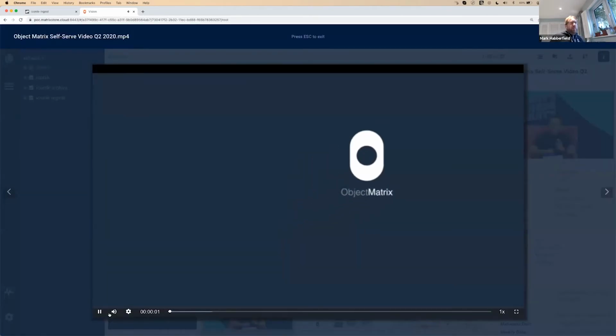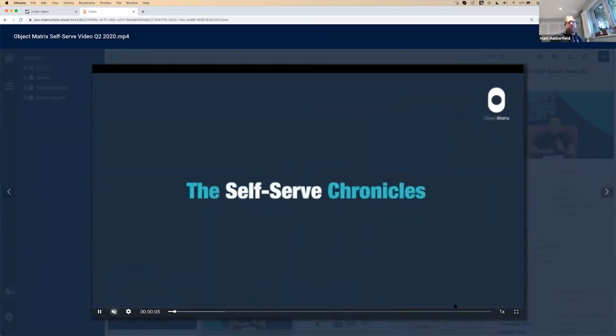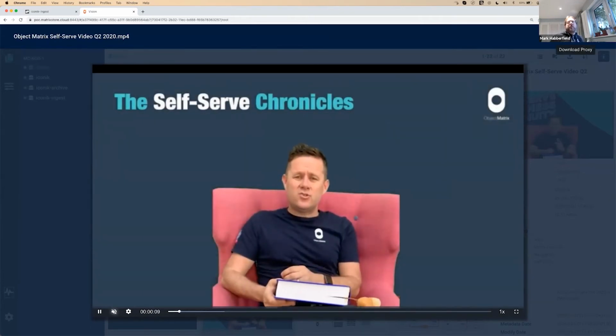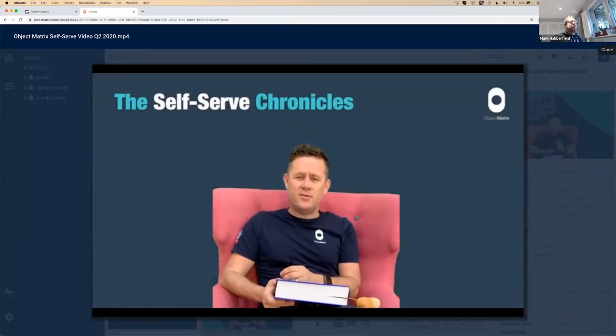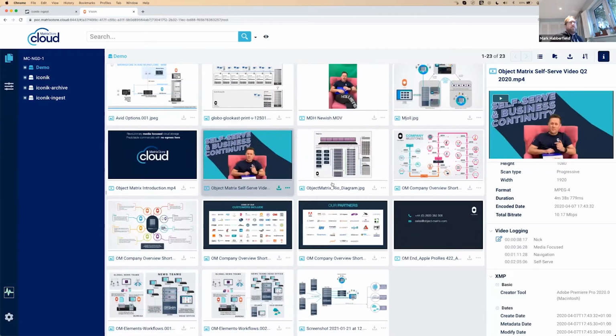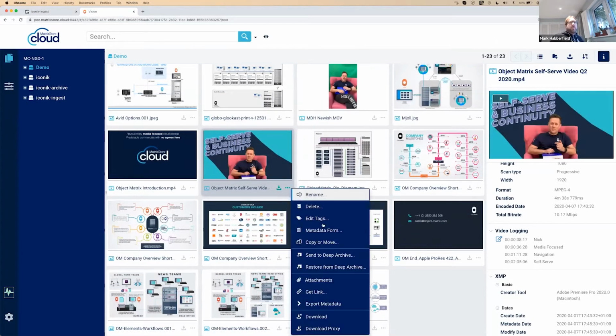I can also play my videos, hopefully not too loud for everyone else, and I can flip between JKL support, time formats, speed, etc. And then make the decision whether I'm downloading the high res or the low res within the MatrixStore. Other features, just simple stuff: editing tags, editing metadata, copy and move, you saw me use, as well as adding attachments to assets as well. So you might want to add the QC file to the MatrixStore video.